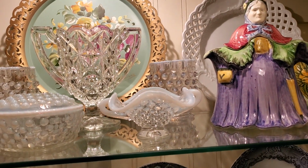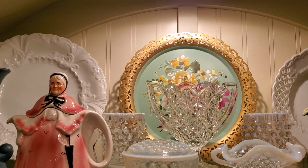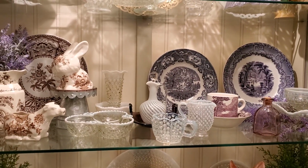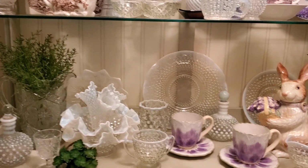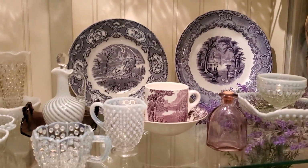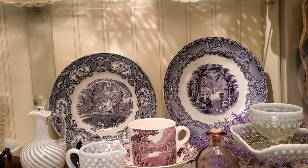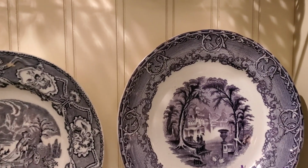And some old pressed glass, and a couple beautiful ironstone large plates. Then this area has a lot of purple. I'll show it all to you a little closer. I'm so pleased with the way this turned out. On this side is a lot of my purple and white vintage transferware. They were accumulated at different times, so they're not exactly alike, but I love them.